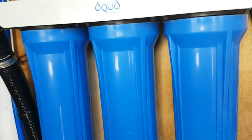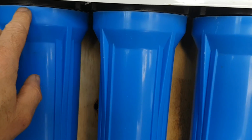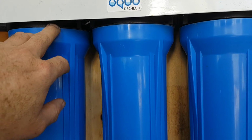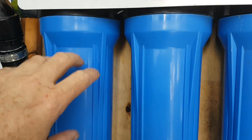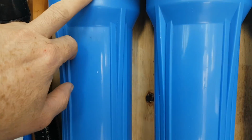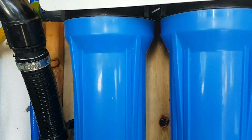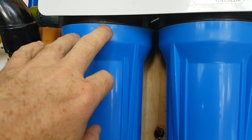Right, we're up and running. I tried it with the two, and I think because it was tightening onto each other, they were crimping up against each other. If I'd had a thicker piece, I'd have preferred to put just one thicker one in. So I put the two in.